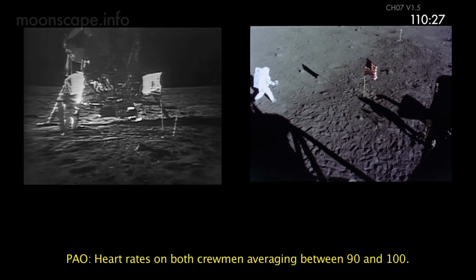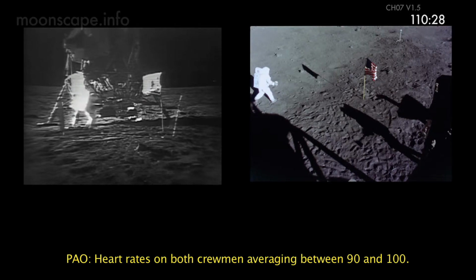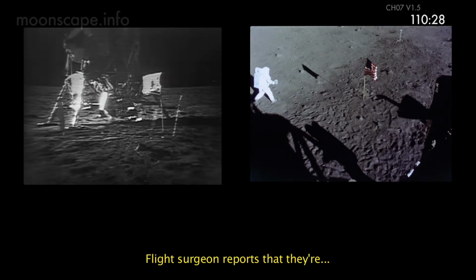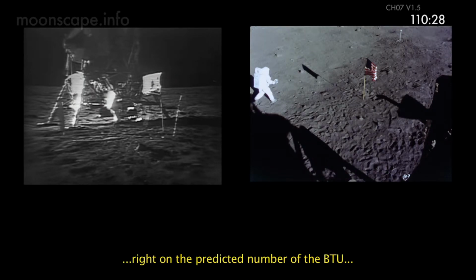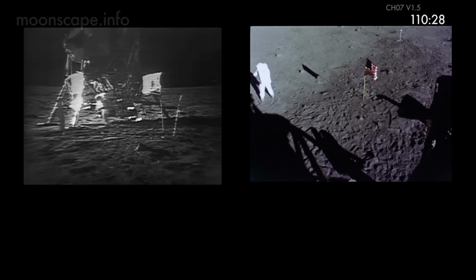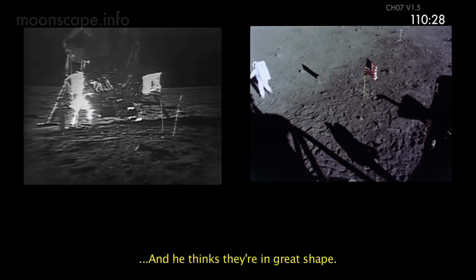Heart rates on both crewmen averaging between 90 and 100. Flight surgeon reports they're right on the predicted number of BTU units expended in energy of work. And he thinks they're in great shape.